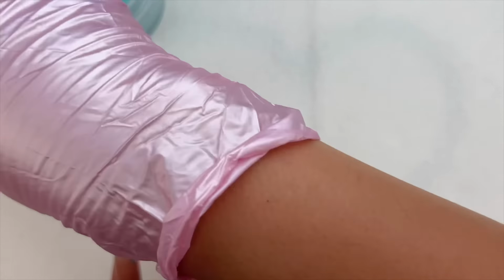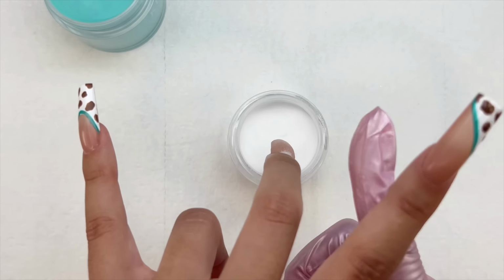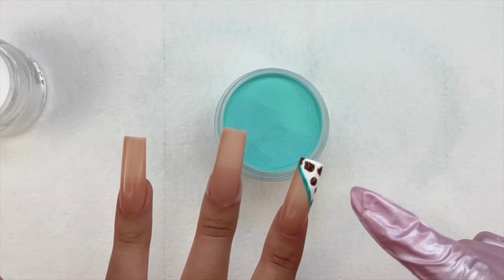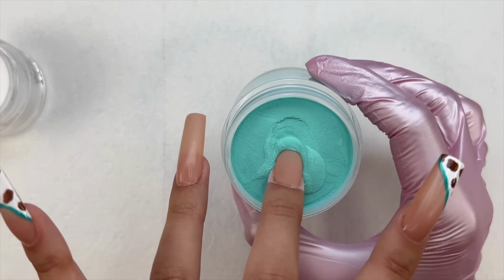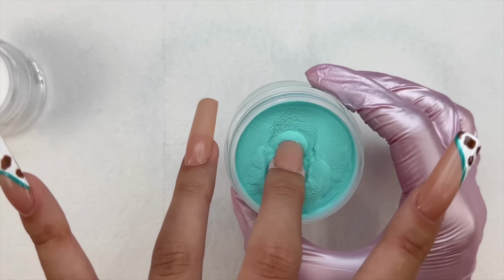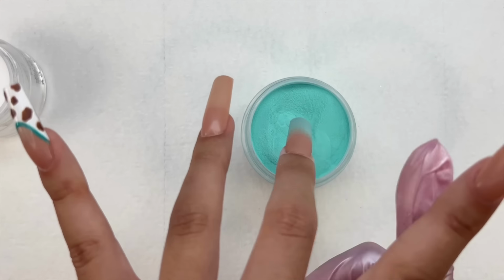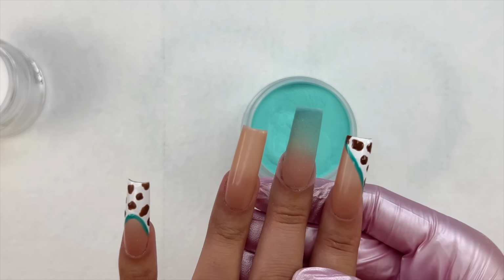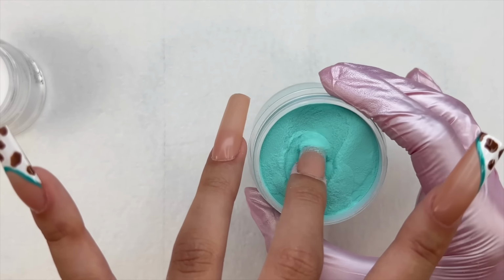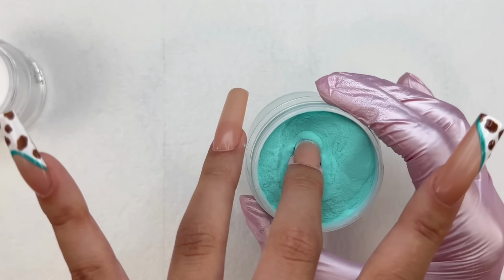Now that I have the base coat cured, I'm going to dip into a clear powder. And then I'm going to use the same color, dark teal, that I used as the gel polish, and I'm just going to continuously dip into this powder. This is a great method to do an ombre using powder. I absolutely love this method so much. You can already see the ombre starting to form, and it looks so beautiful. So I'm just going to continuously dip into this powder until I get the ombre how I like it.